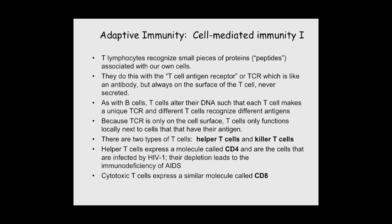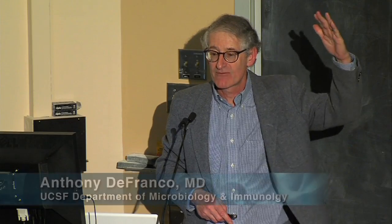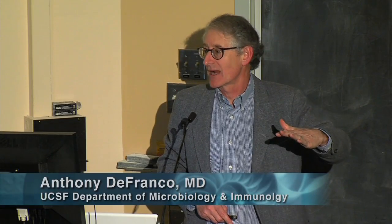Okay, there are 2 types of T cells. There are the killer T cells. Their purpose is to kill virus-infected cells. And there are the helper T cells. And their purpose is to secrete cytokines to direct the action of other immune cells. Okay? And the helper T cells are the cells that are infected by HIV and get depleted, and that's when we get the immunodeficiency for the acquired immunodeficiency syndrome, is when our CD4 T cells get too few to protect us anymore.